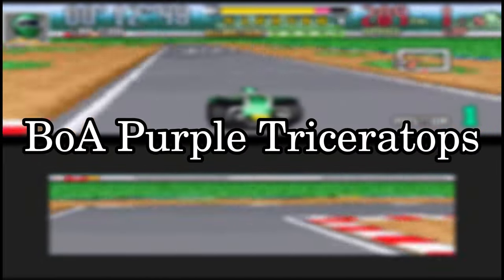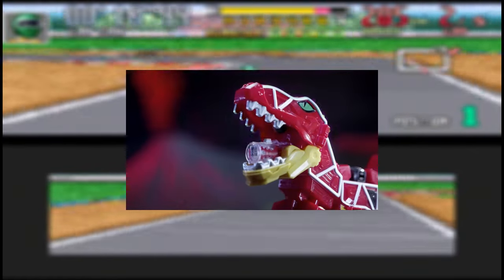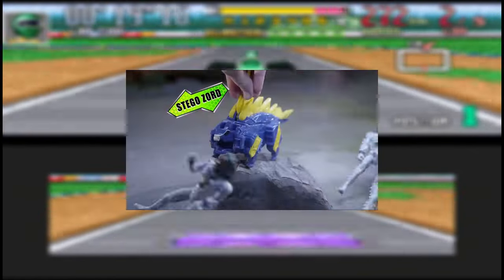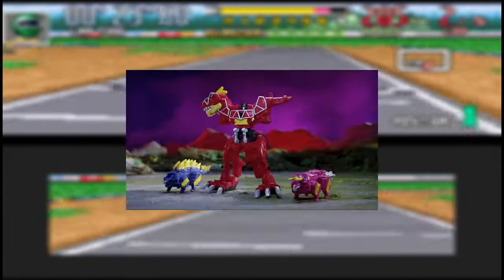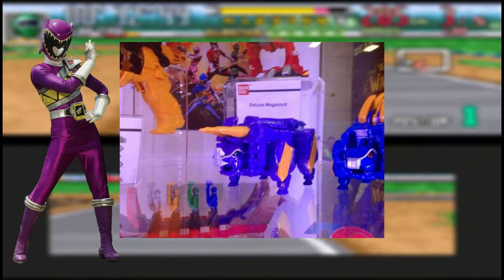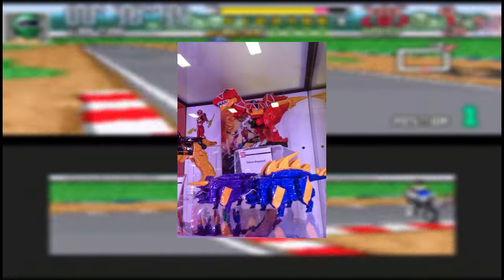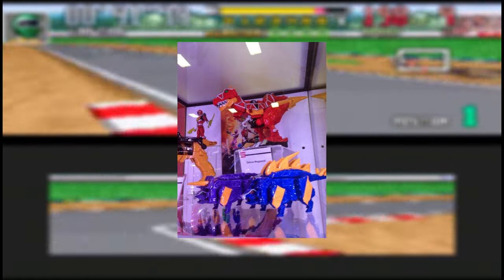No problem. Bandai of America Purple Triceratops. At San Diego Comic-Con 2014, Bandai showed prototypes for the at-the-time upcoming Dino Charge toy line. Among the toys on display was the Deluxe Megazord, but there was something really wrong with it. The Pink Ranger's Triceratops Zord was painted purple instead of pink. This was even weirder considering that there was a Purple Ranger already on the team. Bandai would say that such a large pink component of the Megazord wouldn't sell, but enough backlash and outrage made them change the color back by the time the next prototypes were on display at Power Morphicon 2014.